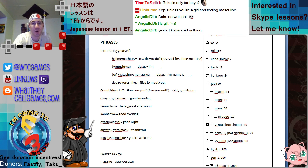All right. Wa is called the topic marker particle, which is basically like the subject of the sentence. Everything before the wa is the subject, or the topic. Technically, you can have a topic and a subject, but for the sake of simplicity now, it's basically marking the subject of the sentence. Everything before it is the subject.